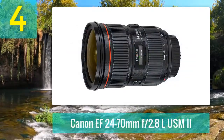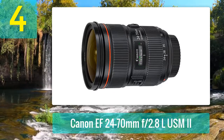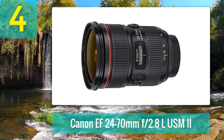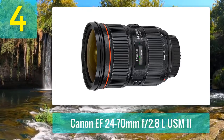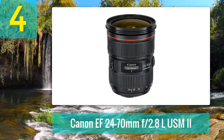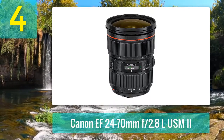Coming in number 4. Canon EF 24-70mm f2.8 L USM II. Fondly known as the walk-around lens by professionals and hobbyists alike. The 24-70mm lens is the staple of any photography kit. It's a lens that offers diversity and functionality.